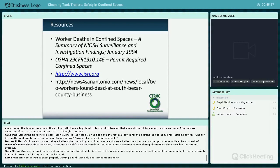It does look like we're having a little bit of audio trouble there, but Dan, you do seem to be coming through. We've got one last question from Kayla Feaster. How do you suggest properly venting a tank that has only one compartment hole? Just FYI, I think Dan's running into some audio issues, and I'm having trouble hearing you as well. That's one of the reasons we're closing things out here, is the possible audio issues. But it seems like we've got a good connection now. Do you mind taking this last question?